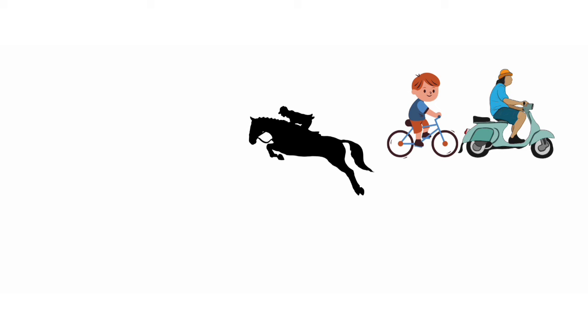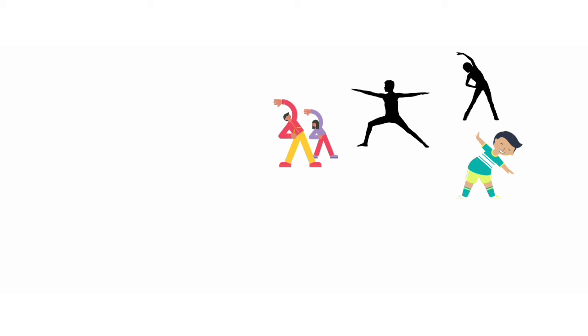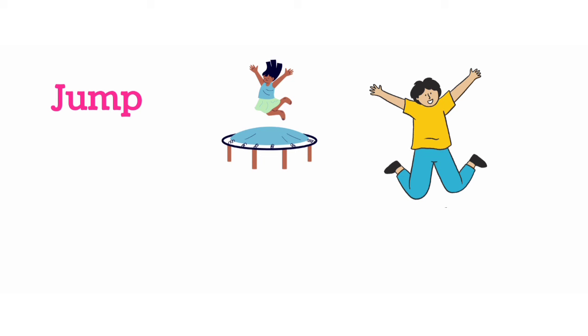Ride. We went for a ride on our bicycles along the scenic trail. Stretch. The yoga instructor demonstrated how to stretch properly. Jump. The athlete executed a perfect high jump.